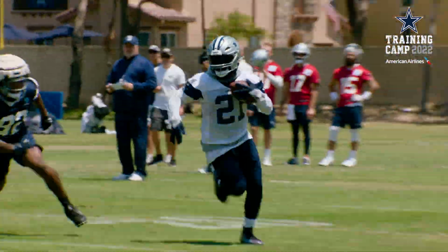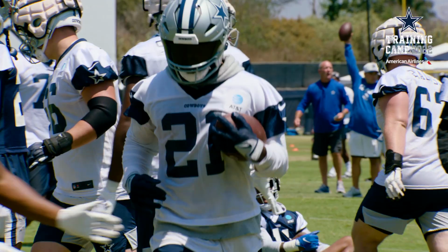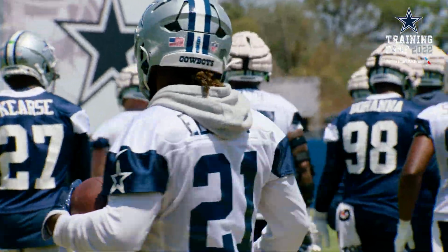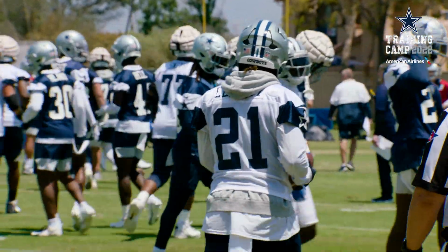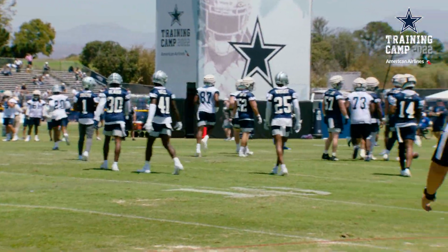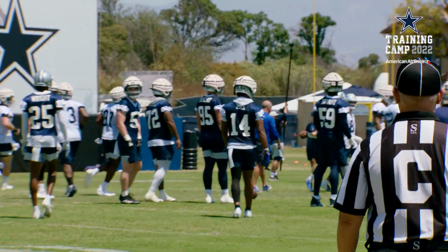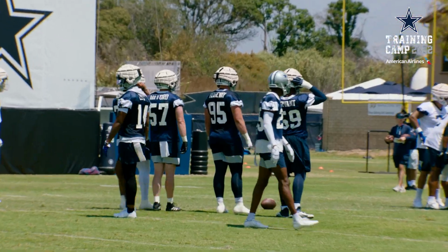Toss back to Zeke. He bobbled it initially. Can he catch the edge? Leighton Vander Esch is there. Back-to-back nice plays from 55 from the second level. Could be a big year for Vander Esch. First fully healthy offseason, or coming off of a fully healthy season overall, and he's made a couple nice plays throughout the spring and then, of course, now into training camp as well.